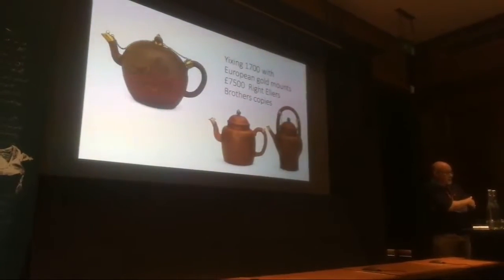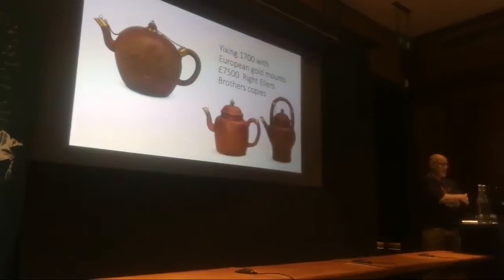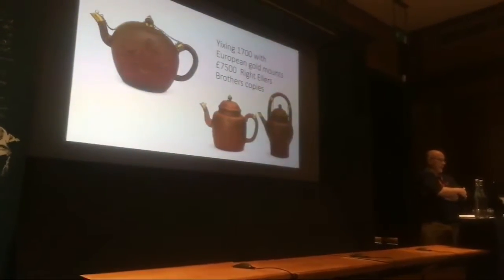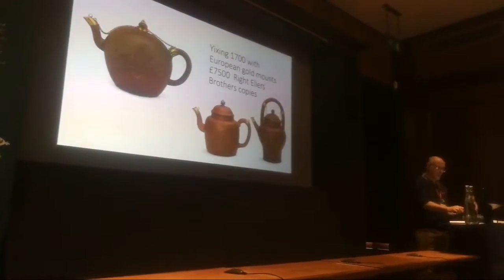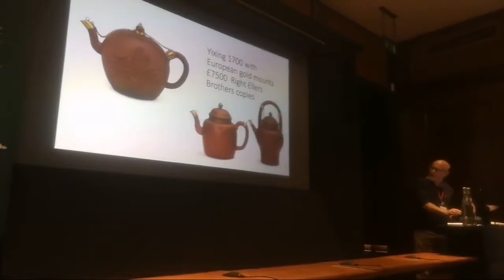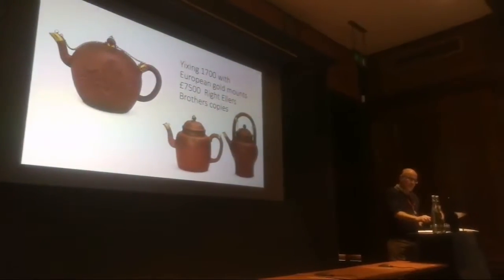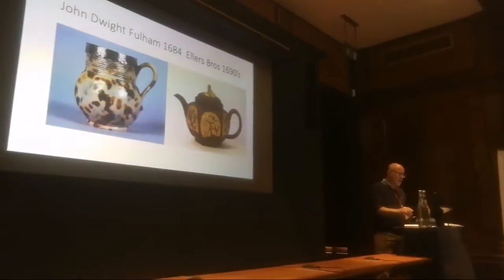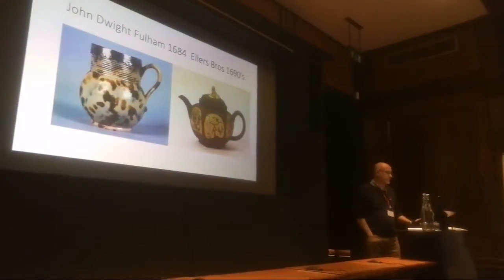The two examples to the right are by the Elers brothers, who came from Holland, where Yixing wares were being copied, and they went to work with John Dwight in London. Note the similarity, the gold mounts, and the periods. Definitely copies. John Dwight, Fulham, London, not far from here.